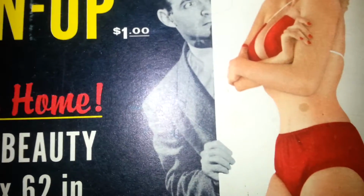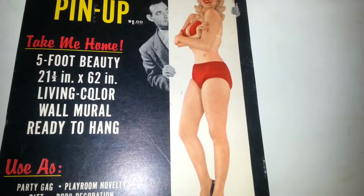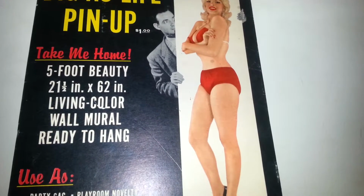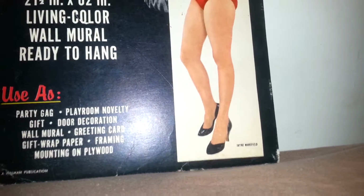I mean, if you can just imagine, look how much this was back in 1956. It was only $1. Imagine if I got that for that price. I'd have been all over this. It's cool because, you know, you can see Jane in her busty, voluptuous figure. Her very large chest. And those awesome legs. And you got her nice heels on.